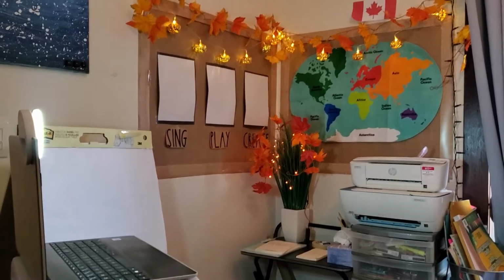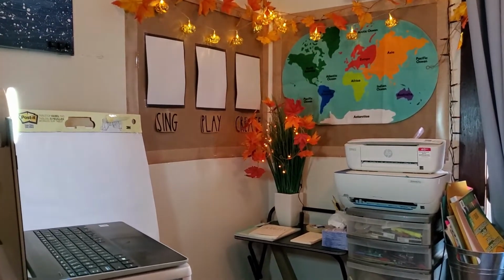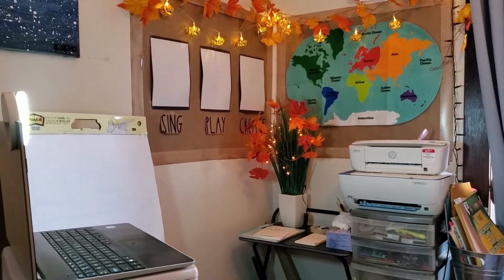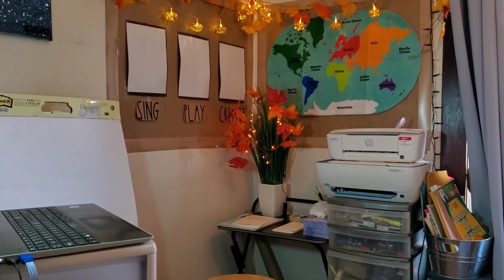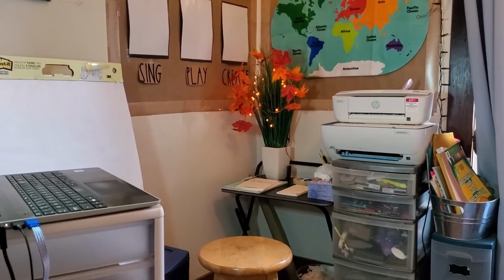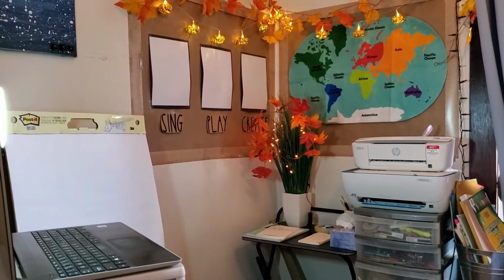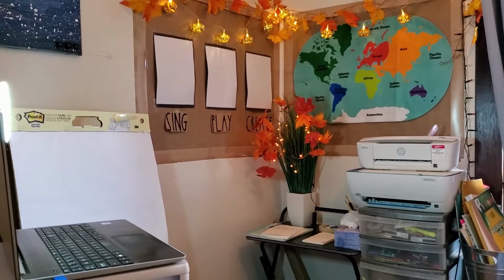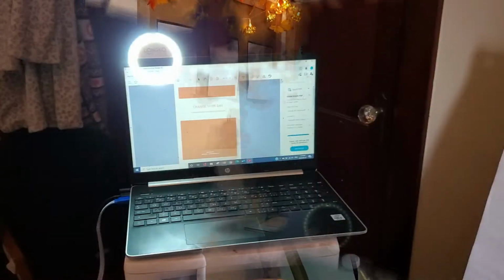I am literally sitting on my bed right now. And no, having it in my room does not bother me. My laptop is on a roll cart, so I'm able to just push it into the corner after the school day is done. And I have a stool there so that I can sit down if I need to, but I spend most of the school day standing because I think that's pretty important. All right, so let's take a look at my desk setup.